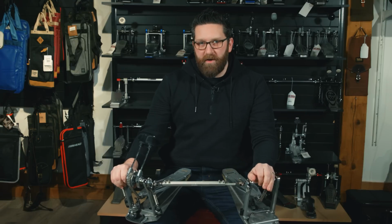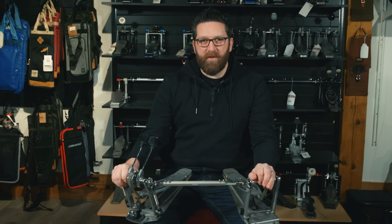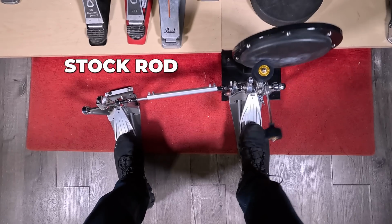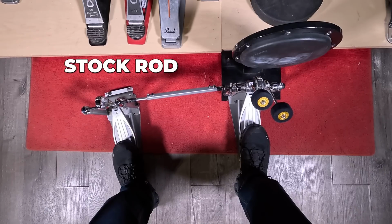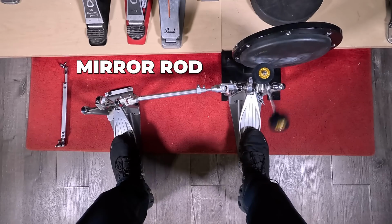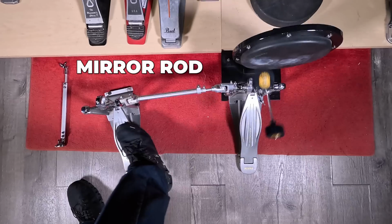I'm Tony, and I also play Speed Cobra. I've been playing one of these for, I can't honestly remember how long. I know it very well. I am not much of a double bass drummer, but I use it occasionally for fills and all that good stuff, so let's check this out. Yeah, that's Speed Cobra. It's exactly how I've felt it for years. Noticeably different.